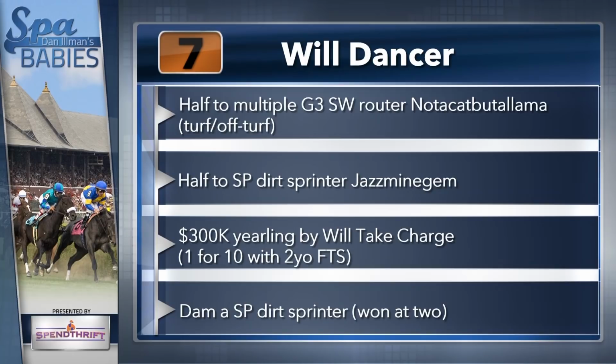Let's talk a little bit about Will Take Charge. You automatically think distance, but I think the 7 furlongs will hit Will Dancer right between the eyes. I think so as well. They weren't going to be those early, 4.5 furlong April, May maiden winners, but this is about the time of year that I'm expecting to start seeing these emerge. Of course, Will Take Charge won his debut during the Keeneland October meet, so right about now is when you want to start thinking about these.